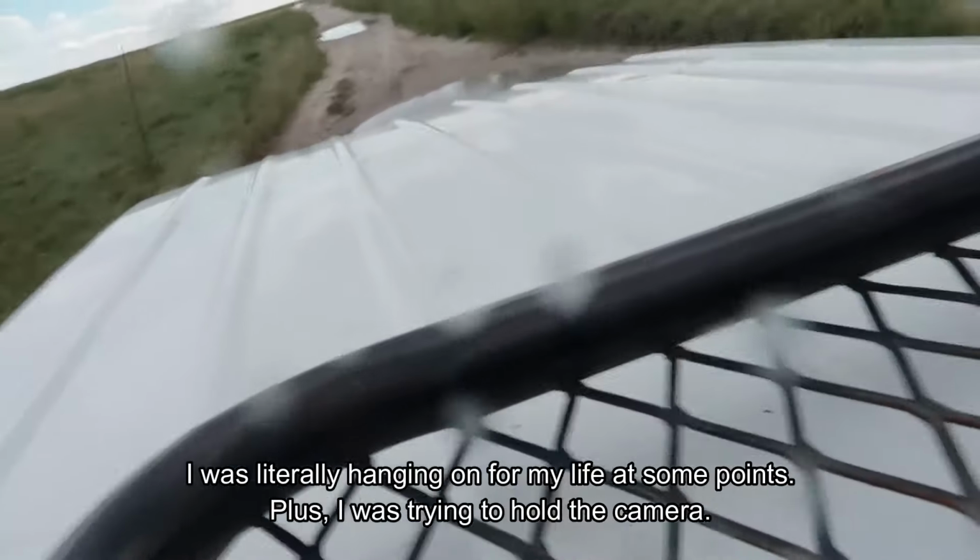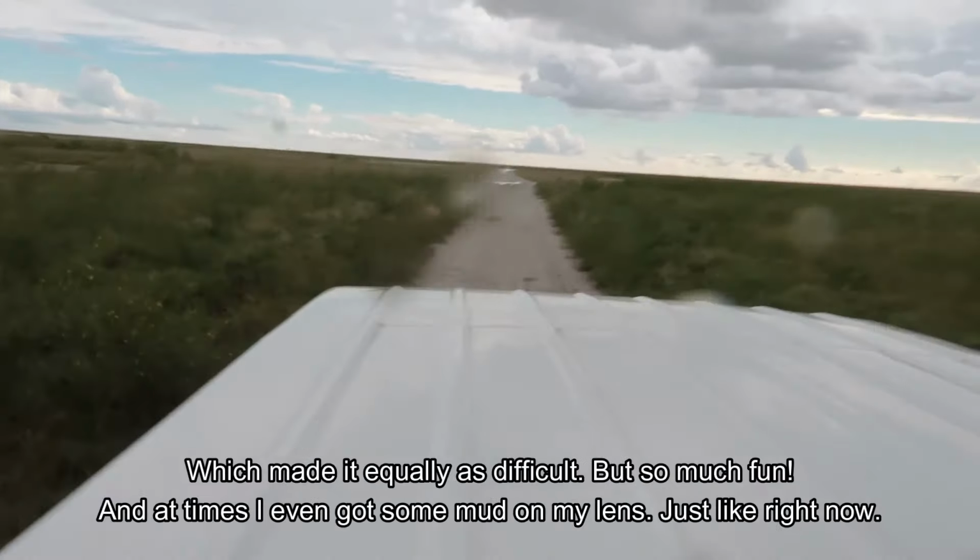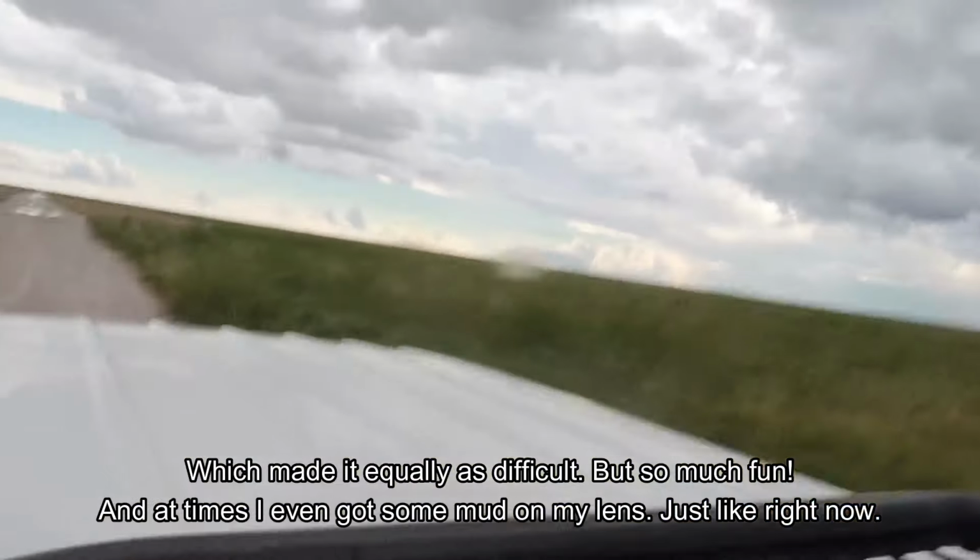I was literally hanging on for my life at some points, plus I was trying to hold the camera, which made it equally as difficult, but so much fun, and at times I even got some mud on my lens, just like right now. Whoopsies.